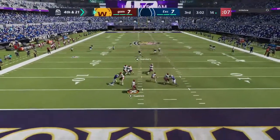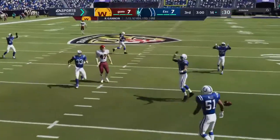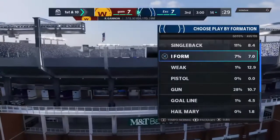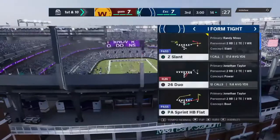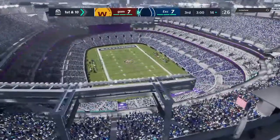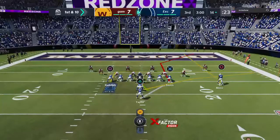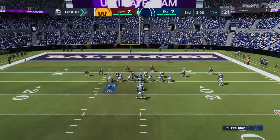They're indeed going for it as they look to throw. And it is incomplete. A surprising move to go for it. Predictably, at least somewhat predictably, it doesn't pay off. And now possession will go over inside the 15-yard line. Here's a 1st and 10 at the 14-yard line.